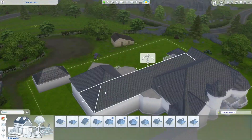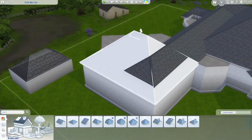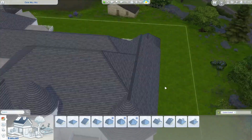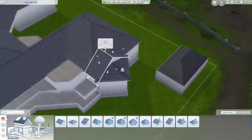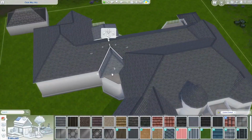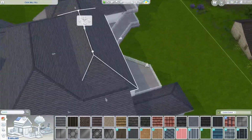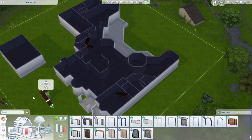I built it before Growing Together or Infants came out, so it was some time ago. For the most part, I think I added some little bits and pieces near the end. The roofing was interesting in some places, as you can see. I think I made it work in the end. I think it looks good.